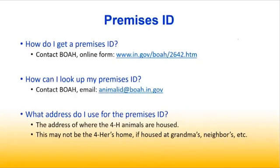The next question we get a lot is, what address do I use for the premises ID? You need to use the address of where the 4-H animals are housed. This may not be your home, or it may not even be Grandma's, but whatever address the animal lives at, that's the address you'll use. And if you have a unique situation where an animal is housed where there is no address, please contact our office.